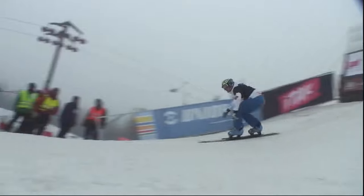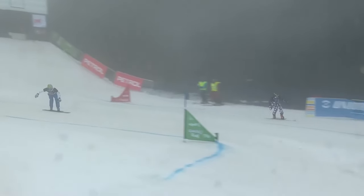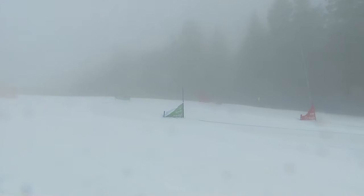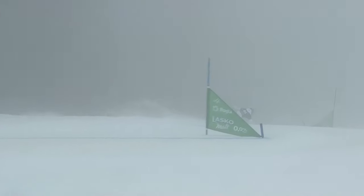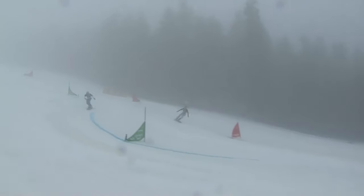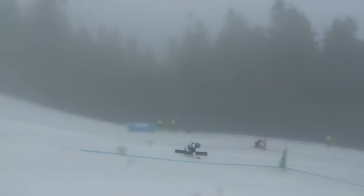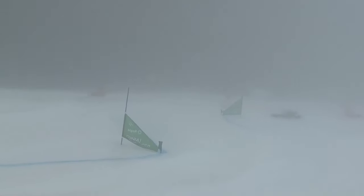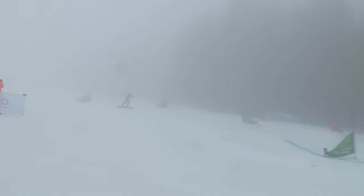So Vic Wild with the slight advantage here, and he's held it over the opening three or four turns. But Masnak can see him in front. He's in his eye line. Sometimes that helps the rider just find that extra ounce of energy, get a little bit more force through the board on each of the turns to generate a little bit more speed. And Masnak still in touch here.